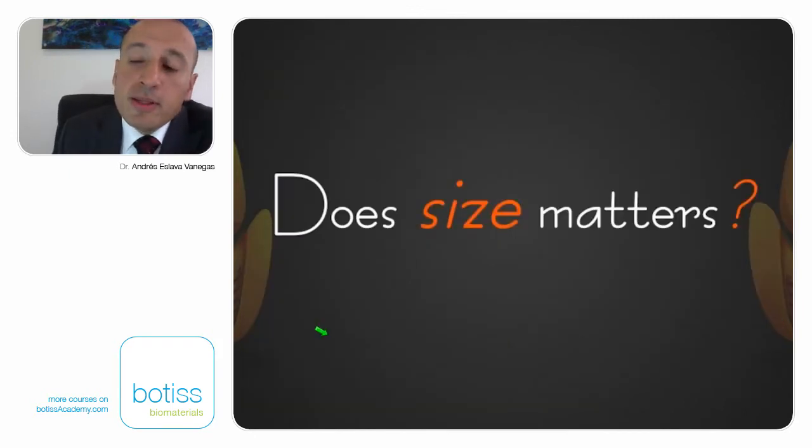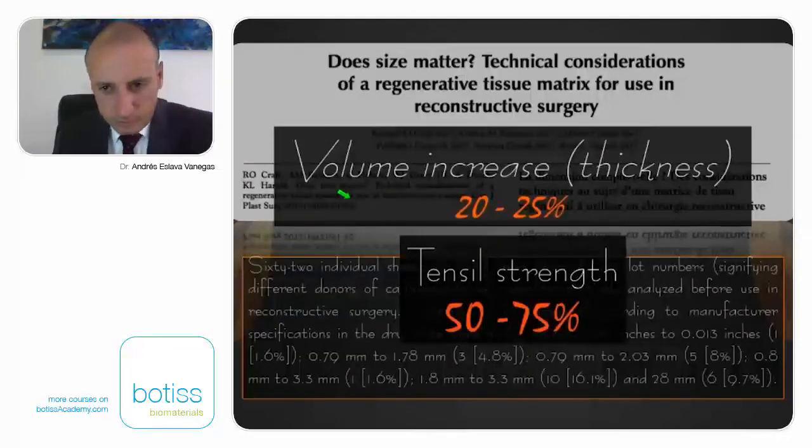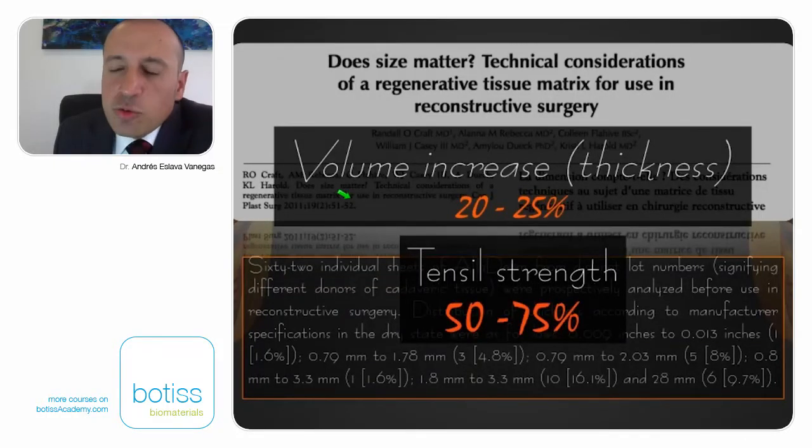Now, remember that we talked that AlloDerm and Puros Dermis has two sides. It has a thin side between 0.6 to 0.9 millimeters, and the thick side that has 1.6 to 1.8 millimeters. And this matters also, like the slide says in here. Those sizes matter. And in fact, the size really matters. I'm going to tell you something.